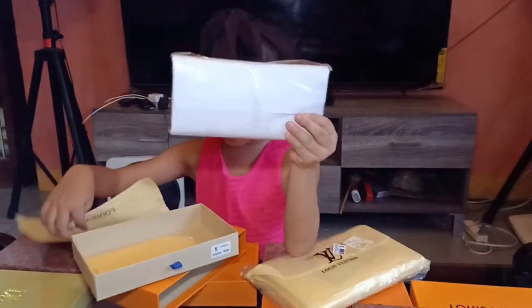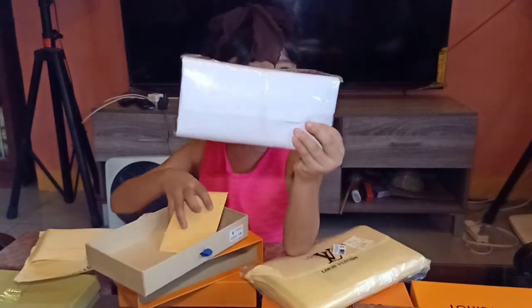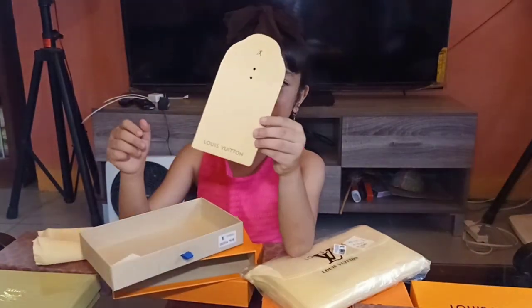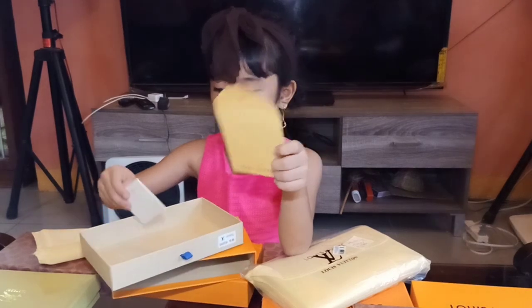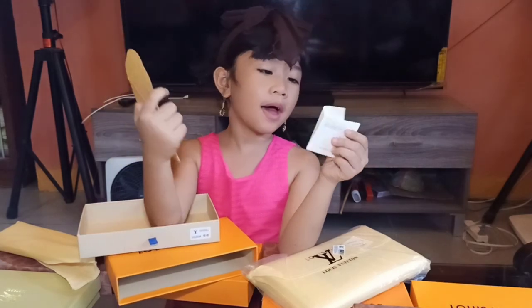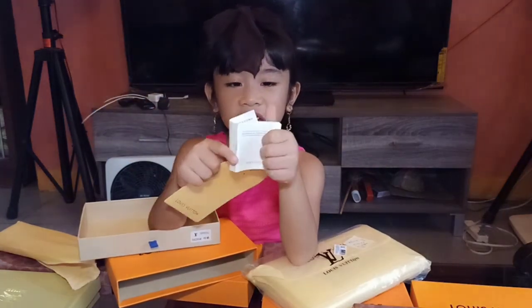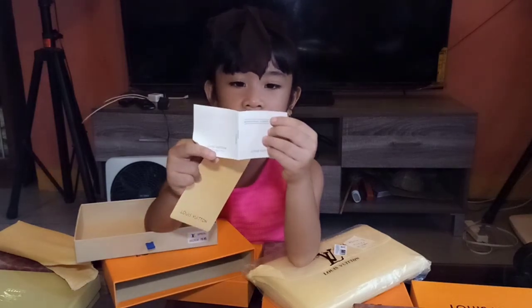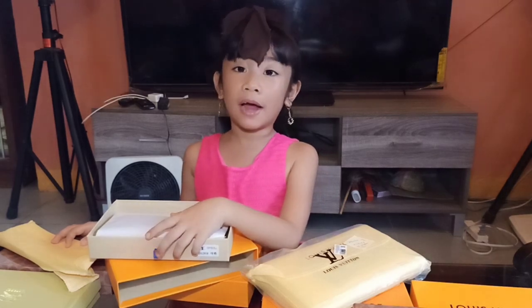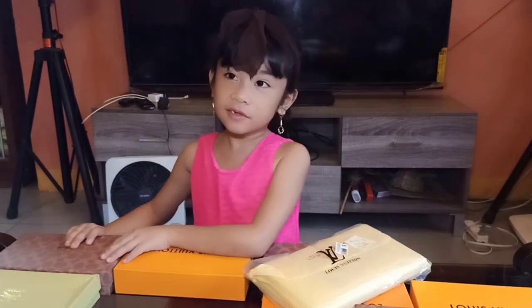So this is the wallet, and we have this one. It looks like an invitation card, and we will put the invitation right over here. So we have an envelope and this thingy. I don't know what it's called. So Mangchar, but my Louis Vuitton wallet. Mangchar, di mailog ha, kay na may daghan. We have a lot of wallets, Mangchar, so don't worry.